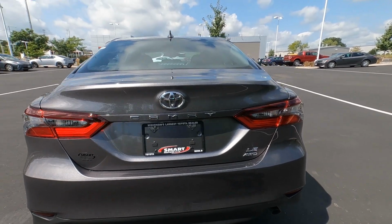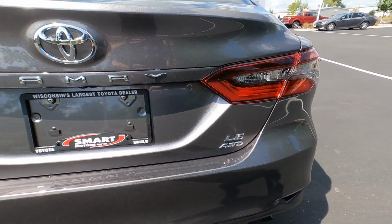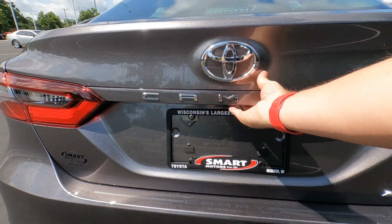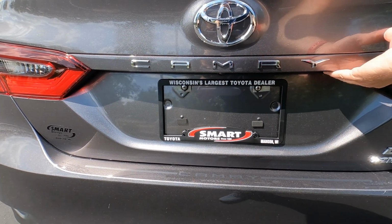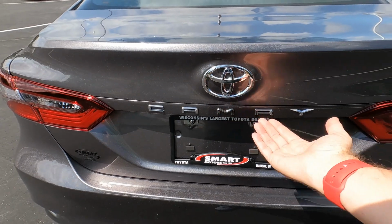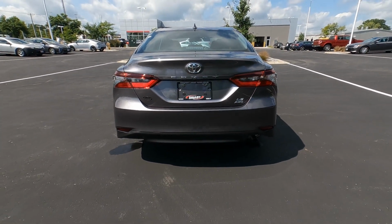And then your Camry, your Toyota LE and all-wheel drive badging is all chrome. You do have remote keyless entry and remote trunk release, wherever I've missed the button here. Oh, I'm sorry, the remote trunk release is going to be on the actual key fob on the LE, so it doesn't have the push button back here. You have to have your keys in your hand. Sorry about that, forgot about that.